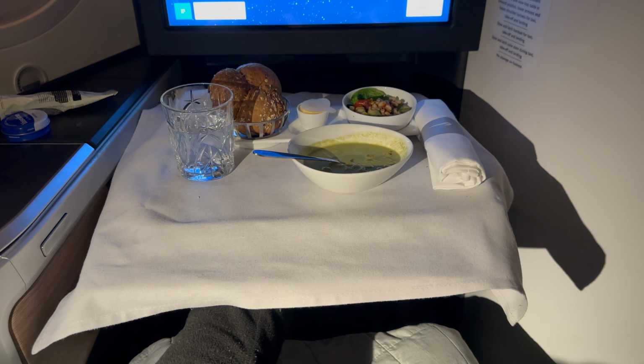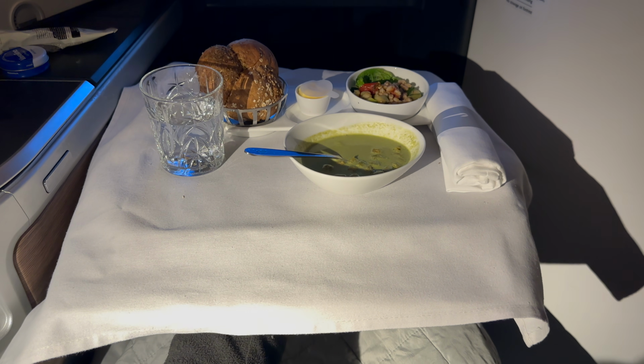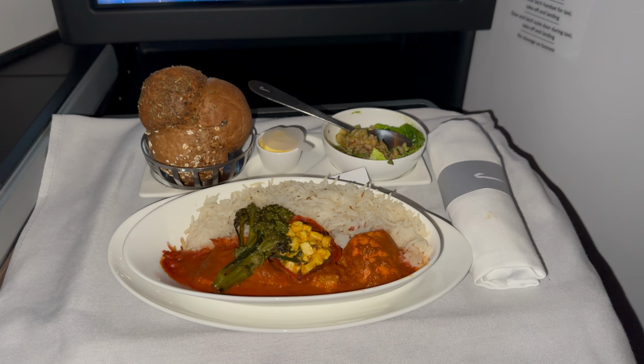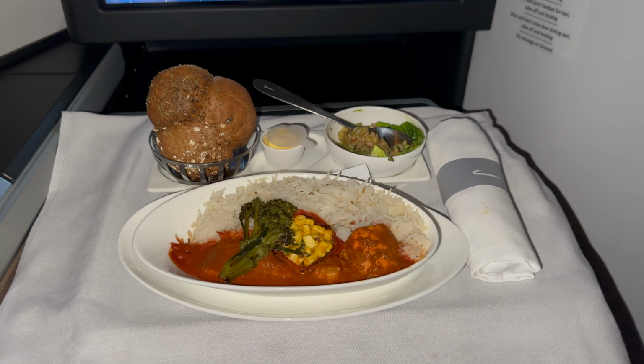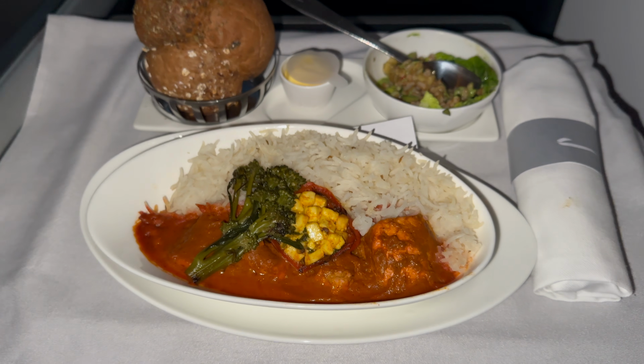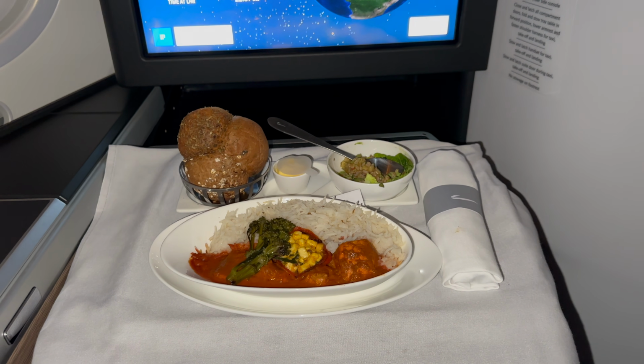For starters, I had the pea soup with avocado salad and a bread roll. Actually tastes quite good. For my main, I went with the chicken tikka masala and would definitely recommend. The curry had a lot of flavour.